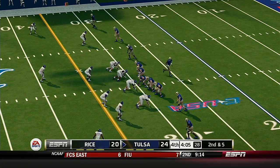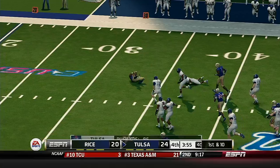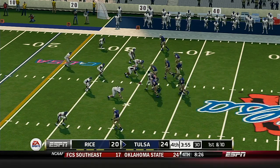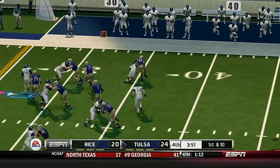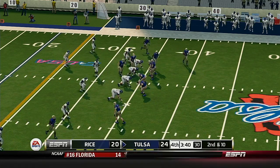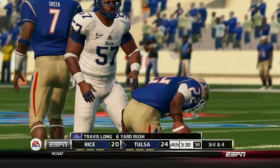They'll spread the field here. Let's see what the defense does with a five wide outlook. He goes down at the 35-yard line. Tulsa is up by four. Gets out to about the 35-yard line. No gain. That makes second and 10. Tackled after a decent pickup.